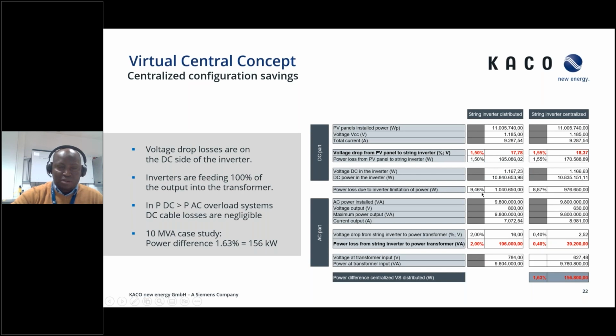If you need more information, I'm open to discuss it in detail with you to give you the full advantages of the virtual central concept.